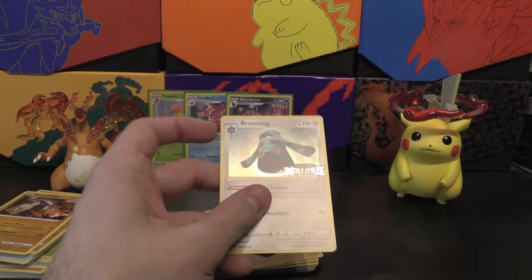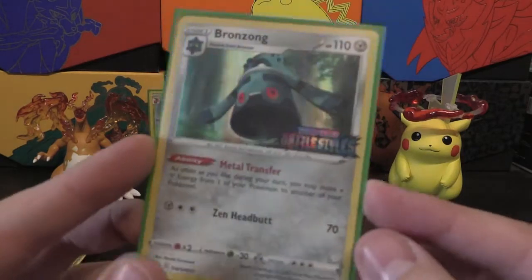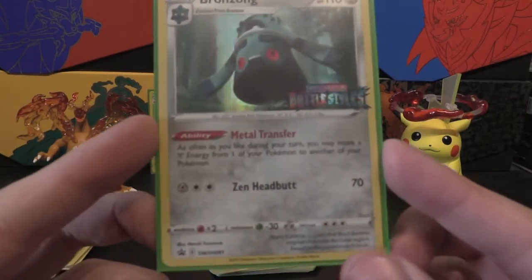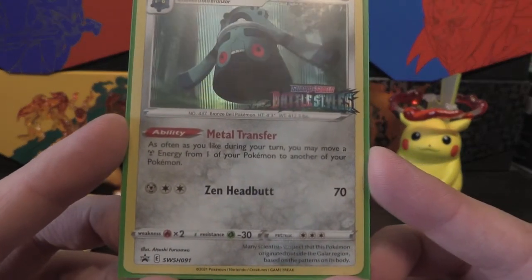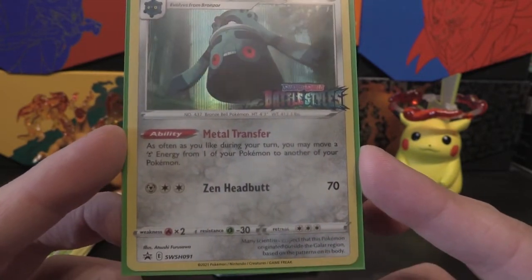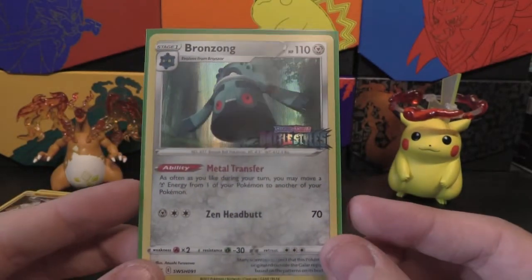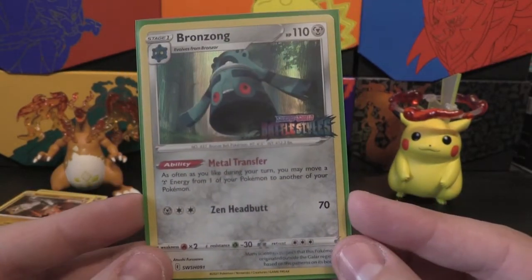Right, let's sleeve up our last promo and see what we got here. We got a Bronzong in our last one. We haven't seen any metal just yet. So what's the ability here? We've got Metal Transfer. As often as you like during your turn, you may move metal energy from one of your Pokemon to another of your Pokemon. So basically, you pop this on the bench and you can literally move your energies any way you want.